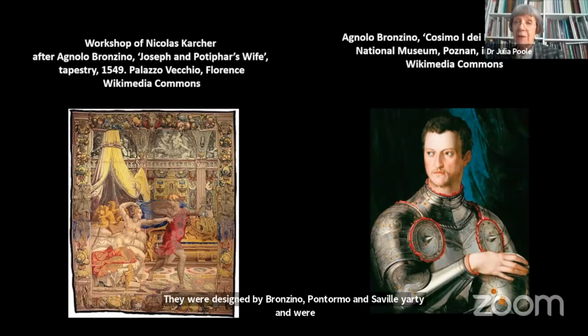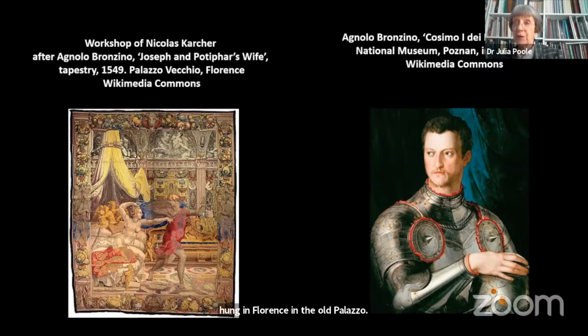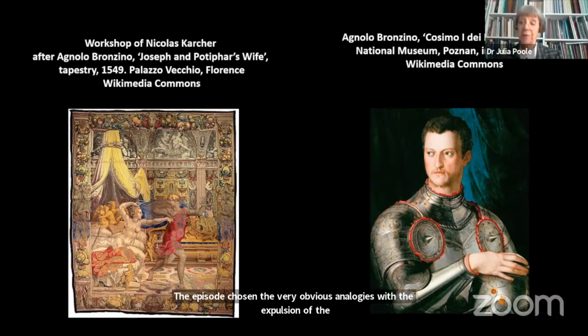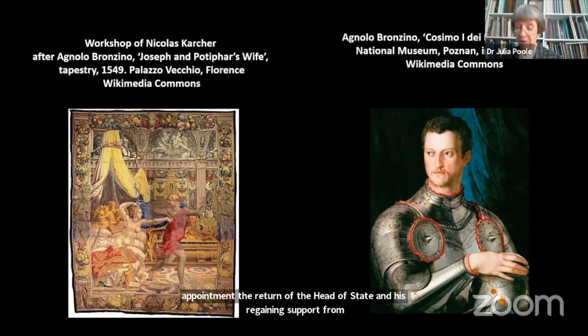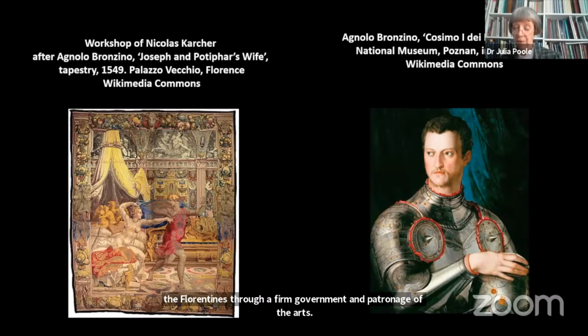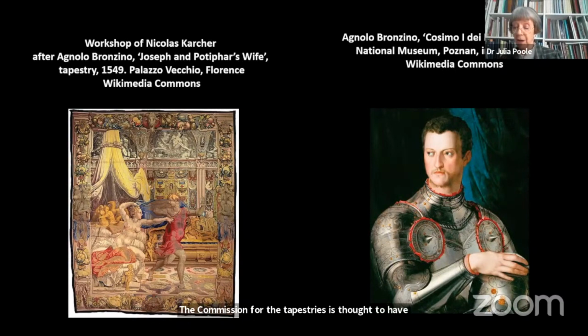The episodes chosen have very obvious analogies with the expulsion of the Medici by the Florentines in 1527, their triumphant return after the appointment of Cosimo as head of state in 1537, and his regaining support from the Florentines through righteous living and firm government and patronage of the arts. And the commission for these tapestries is thought to have been influenced by a treatise on Joseph by the first century philosopher Philo of Alexandria, which had become known in Florence in the early 15th century.